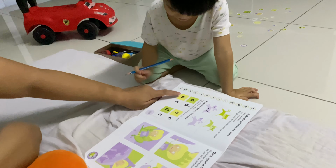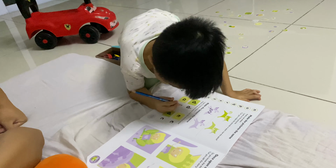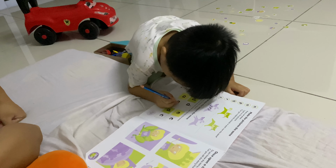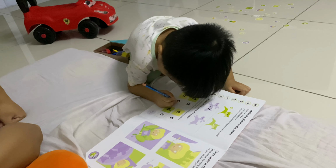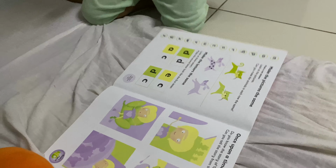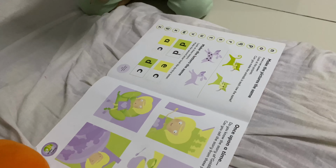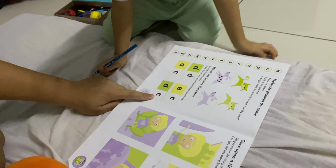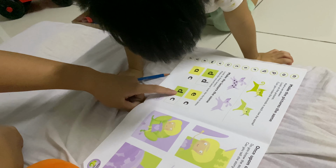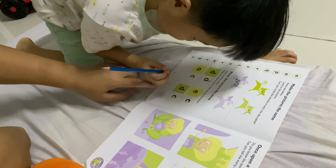So it looks like this. What do you do? How? Draw. Okay, try. You done? Let me see. Great! Ooh. Next, how do we make this so it will look like this? I know it. How?